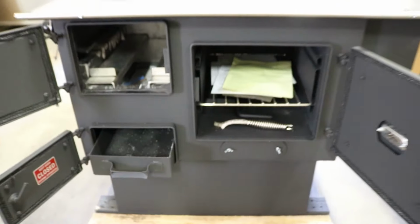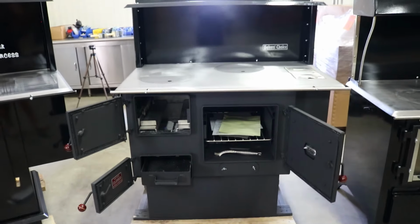So here you go. Here we have the Baker's Choice opened up.